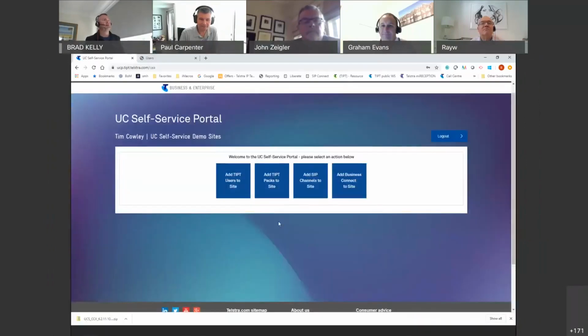So this is the UC self-serve portal. This is what we've been working on over the last couple of weeks. It's got four elements to it at this stage: the ability to add Tippit users to a site, the ability to just add Tippit packs to a site, and also to be able to control SIP channels. We're still just working on some elements within that, but we'll show you what that's going to look like. And also we've upgraded the Business Connect management feature of what you may know as the existing UC1 portal. So we've dragged that into the same overall portal here and allowed you to manage that.